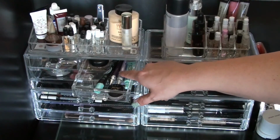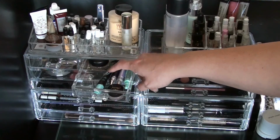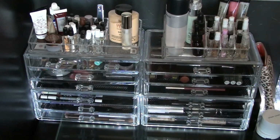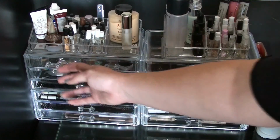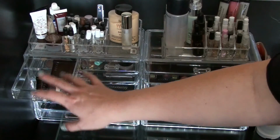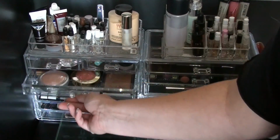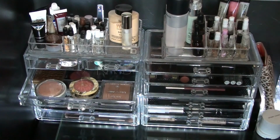This has my eyeshadow primers that I don't use often. This is the glitter glue from Too Faced, the Urban Decay primer potions, and I use the paint pot mostly from MAC, so that's out by my foundations and stuff. And in here I have actually a few more primers that I haven't gotten to yet, the Becca, and then actually a Giorgio Armani foundation sample, which I do really like.